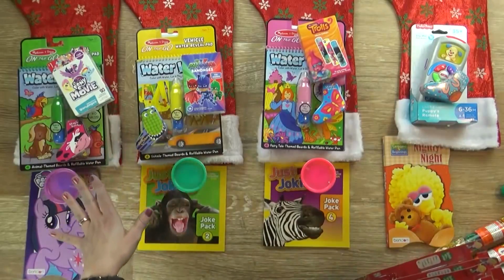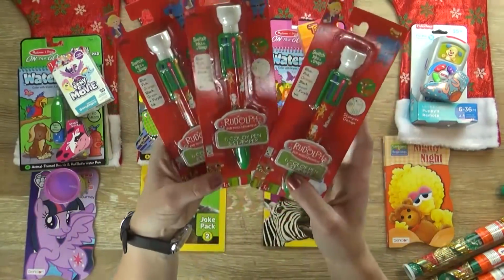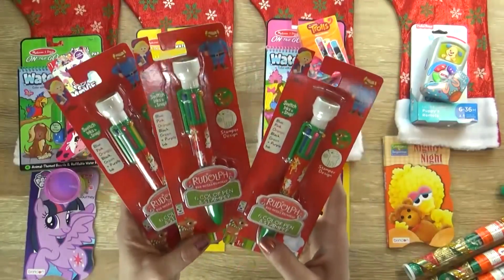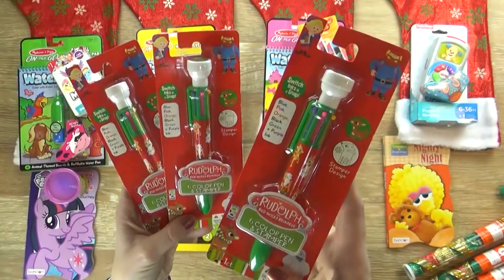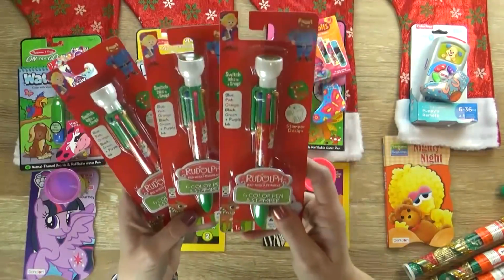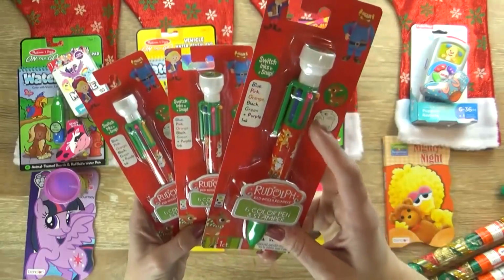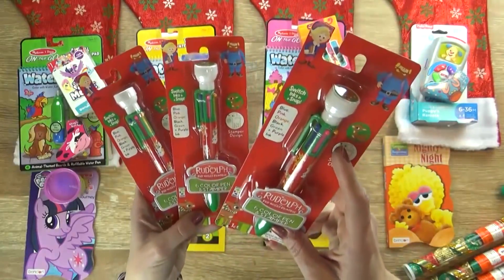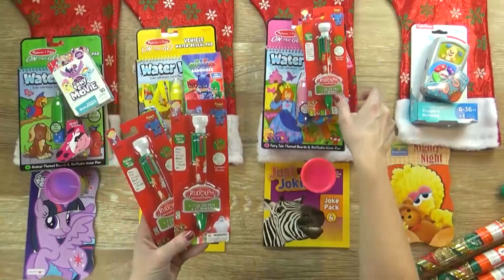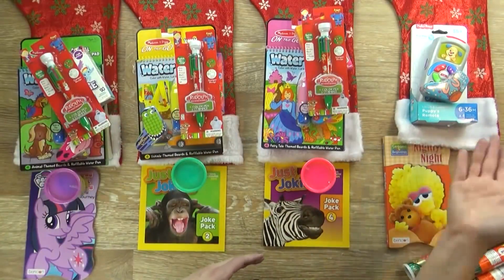Now, my 3 older kids love to draw and to write, so I think that they're really going to be excited to see these multicolored pens. Now, all of these are actually Rudolph the Red-Nosed Reindeer themed, and on the top there's actually a little stamp as well of Rudolph. Isn't that cute? I used to have things like this when I was a kid and I loved them. So we have one for Mackenzie, one for Jackson, and one for Lily, but none for Griffin.